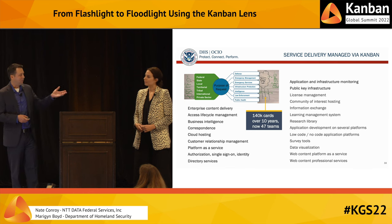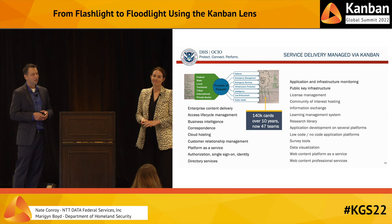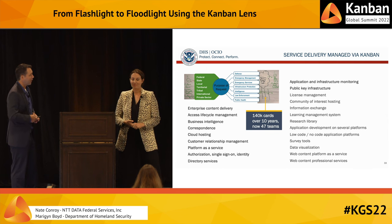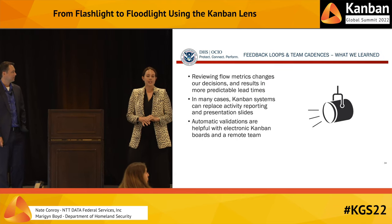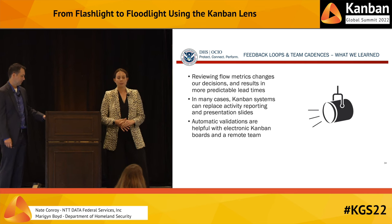So now, Marigny, let's talk about how these boards are actually being used. You happen to be a federal product owner yourself. I am. And I wondered if you could tell us about the feedback loops and the team cadences that you use. Absolutely. So all of our teams are running cadenced reviews and meetings at some level of Kanban maturity.